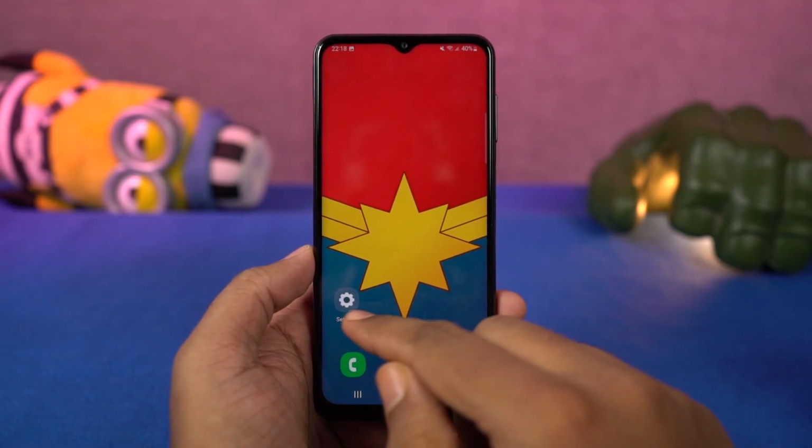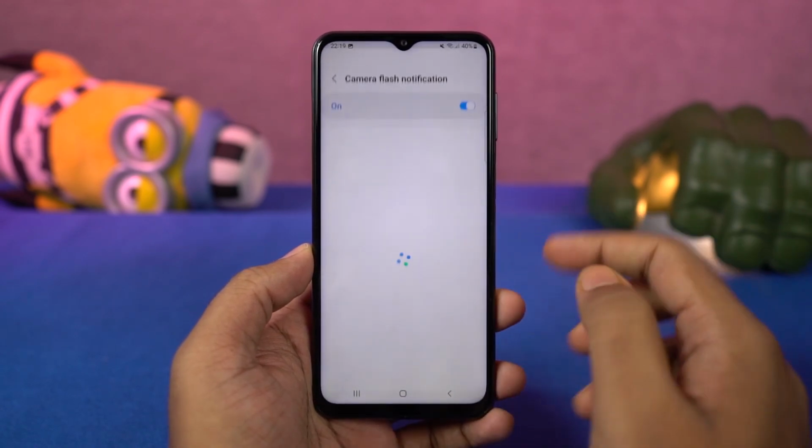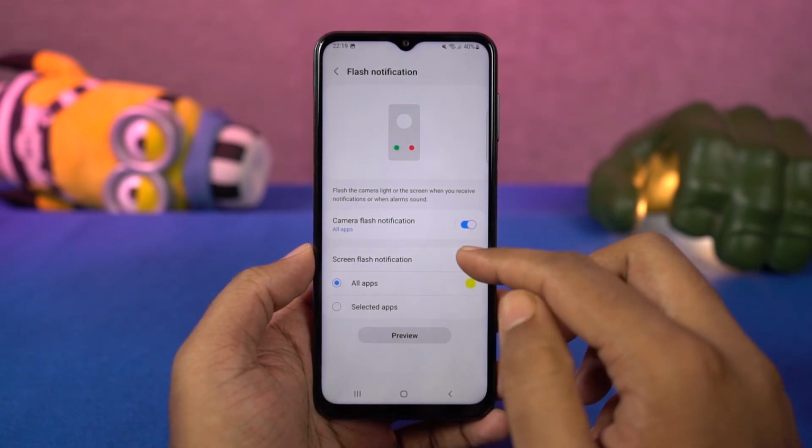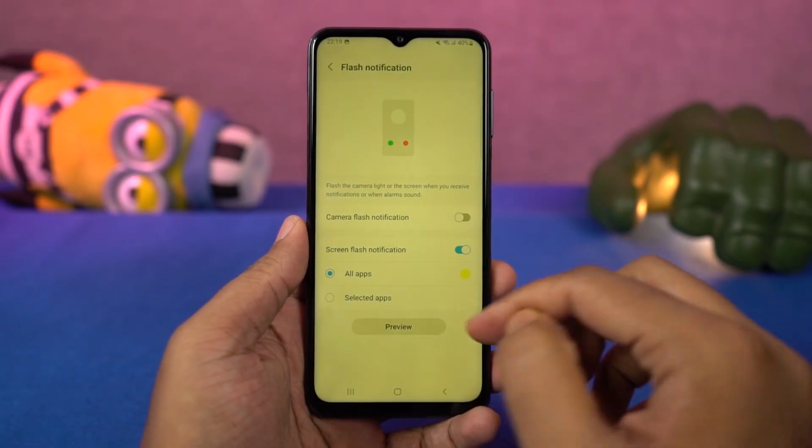Next we have Flash Notifications. Once you enable this feature, every time you get a notification or a call, the flashlight blinks to give you a visual indication. It's good when you need it, but it can be quite annoying.